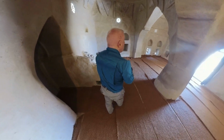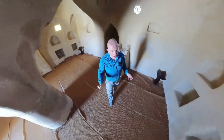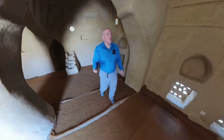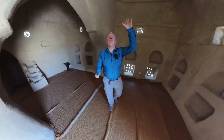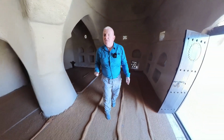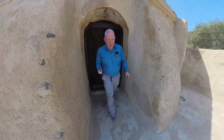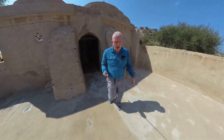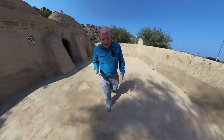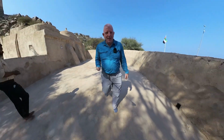I don't know how many worshippers can be in here at one time. I'm guessing 20, 25, that's all. But it's a wonderful little mosque. It's got 4 domes, and it's lovely. Obviously, as I say, it's still a working mosque, so you have to be very considerate if you're coming here as a tourist or just to visit it. You have to be very considerate of the worshippers, as I have done here. Thank you again, that's wonderful. Super, thank you.